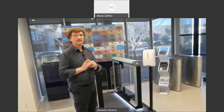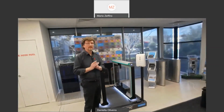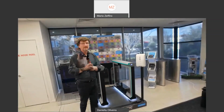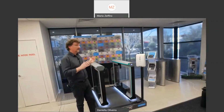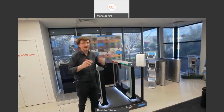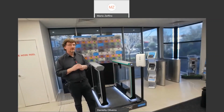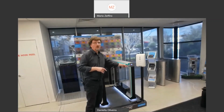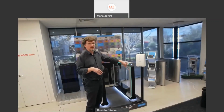Activation of barriers can be done through any type of access control, including facial recognition. This particular display unit here has a press button for access, that's just for display. But traditional contactless card readers can either be mounted under the faceplate, or larger readers can be surface mounted.